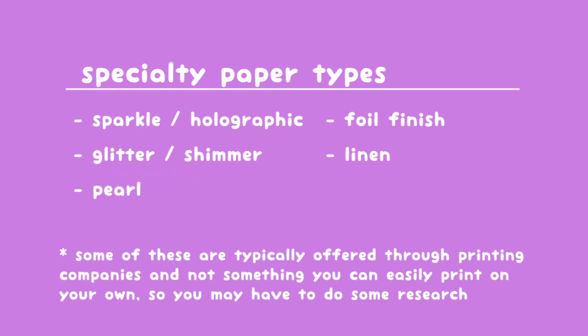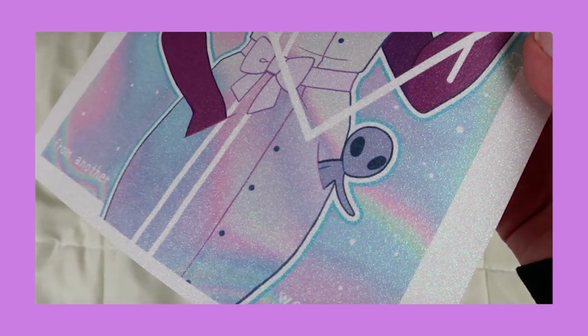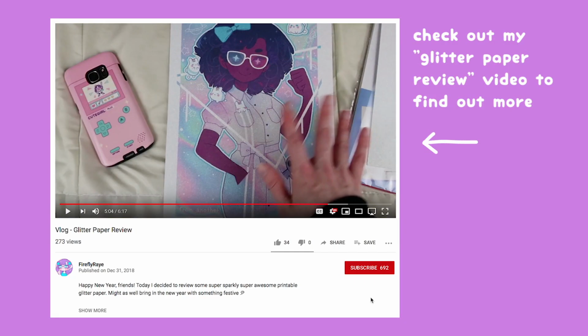Some printing places actually offer specialty paper like sparkle paper, glitter paper, pearl paper, and many other effects. These effects can look really good when paired with the right illustration. For example, a very colorful rainbow-esque illustration looks great with some added sparkle. You'll probably have to shop around to find places that offer these services, but there are quite a few. I actually found glitter paper that you could purchase in a store and print off on your own printer.